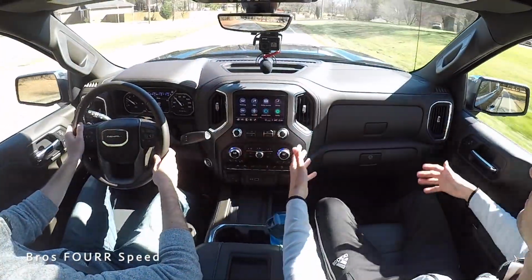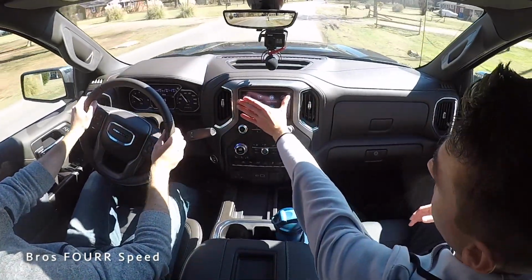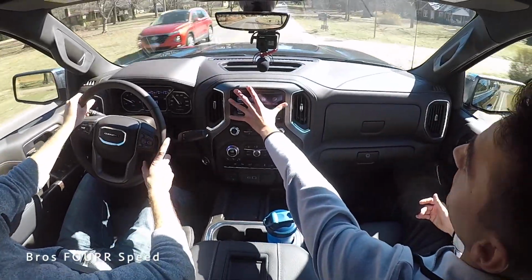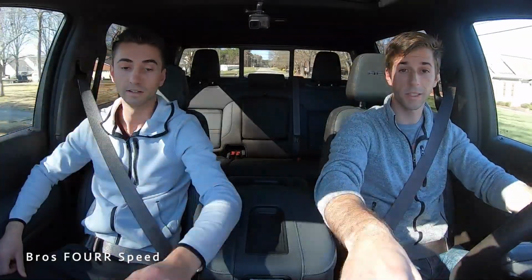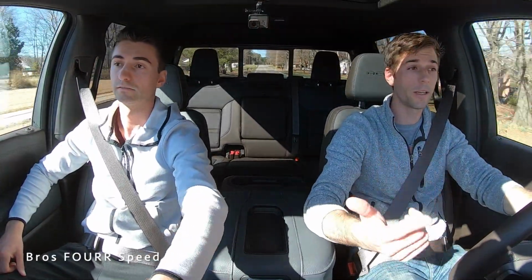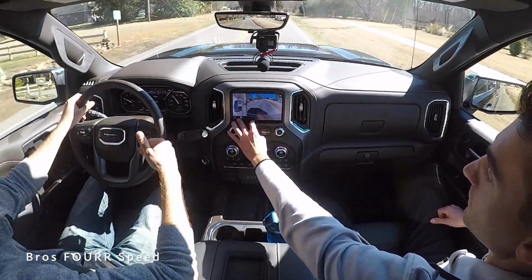You can tell this has been around for a little bit. It's not that it's bad, it's just a small screen. Nowadays screens are bigger than my hand, you know? But it is nice to see that we still have Spotify, all the trailer system. This Denali comes with the 3D camera system, so we still get a lot of good tech even though it's not the updated or the next level version.